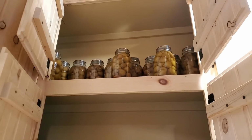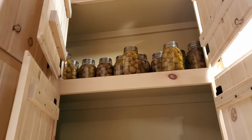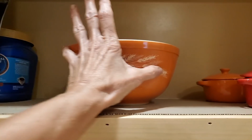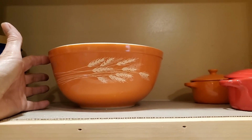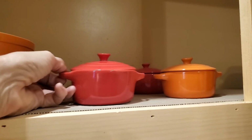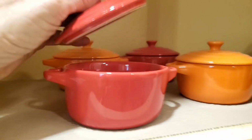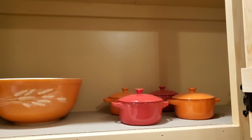The top, figs. Lots and lots of figs. And in this cabinet, this is a bowl that Danny already had. It's a wheat bowl. These things are antiques. And it's the orange color, so I kept it. These were sent to me. There's a set of 4 individual cooking dishes with their lid. These go in the oven, so it's just right for me and Danny.